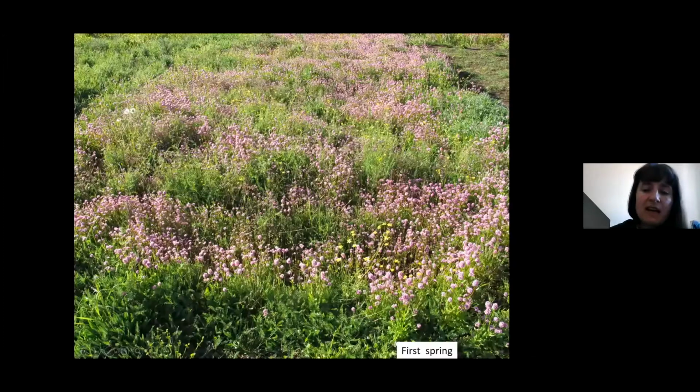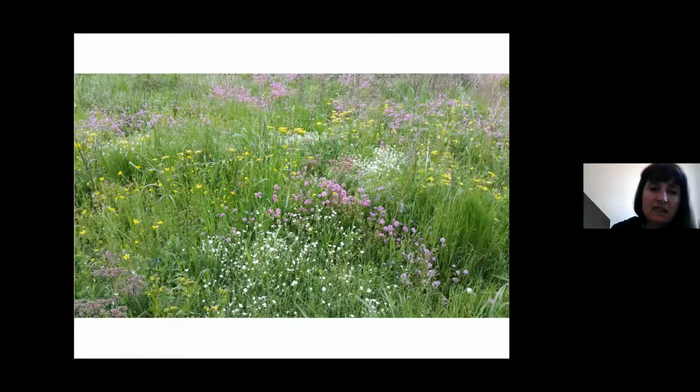And by first spring after a seeding, you'll see, if sown at an appropriate density, this is a spot that was solarized, seeded in fall, and then you're seeing a mix of species that grow and germinate quite quickly in the first spring. And here's that same spot in future years. You can see the stalk of last year's yarrow, but you're seeing some of the perennials filling in, like spring golds, Western buttercup, sea blush. Here's some California brome and so on.